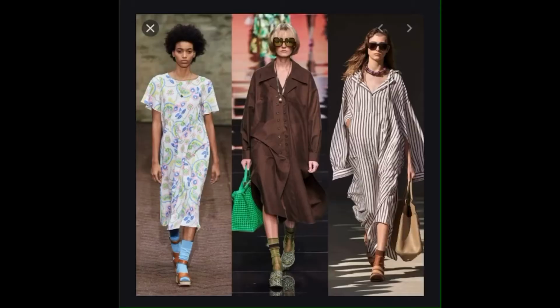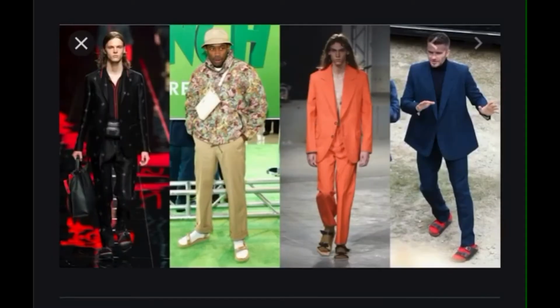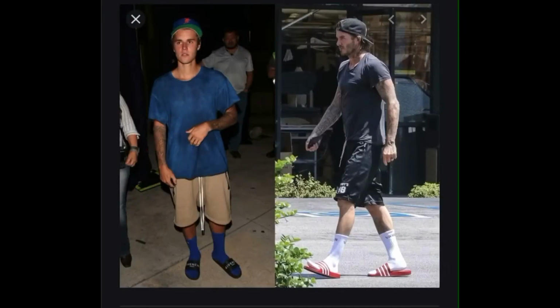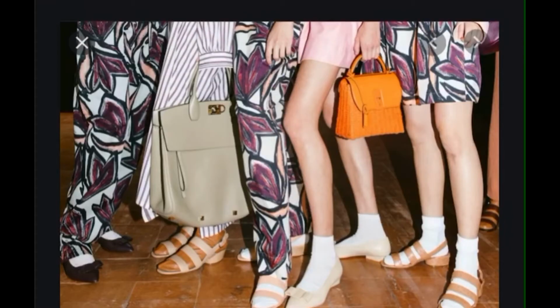So that's the trend. And along the lines of shoes, you'll notice that those who are wearing heels and sandals are doing so with socks. And I love it. I know a lot of people, it will raise some eyebrows, but listen, I absolutely love wearing socks with open-toed things.